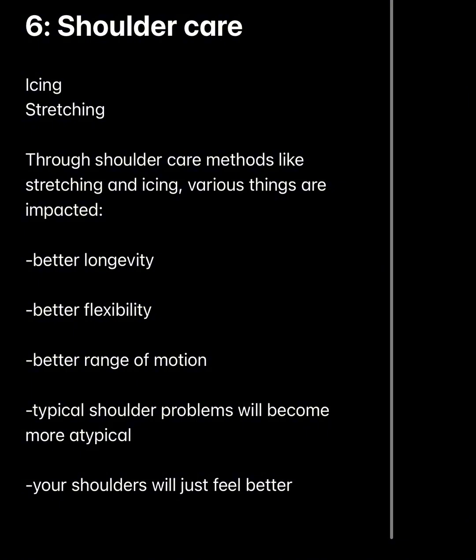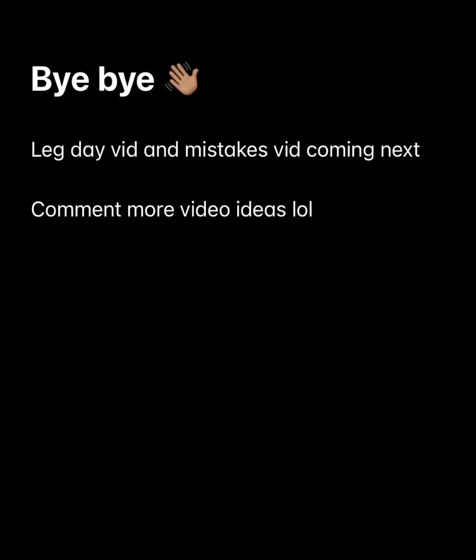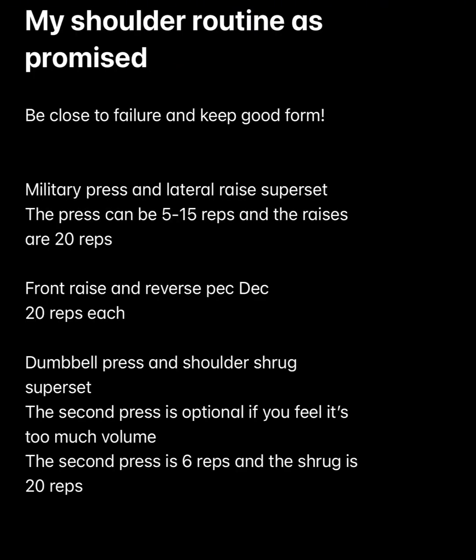So ice your shoulder joint and ice your front delt. Ice your whole shoulder and upper chest, as a matter of fact. It'll just help you in the long run. Trust me, you will see what I mean. Trust me. All right, guys, there you have it. Those are all the tips for your shoulders.